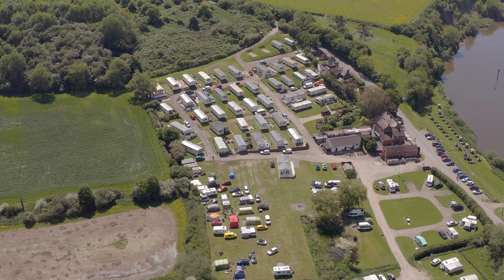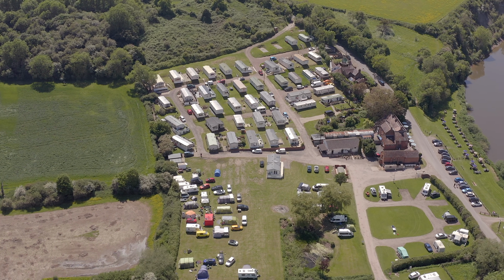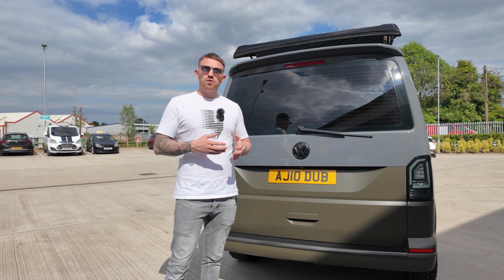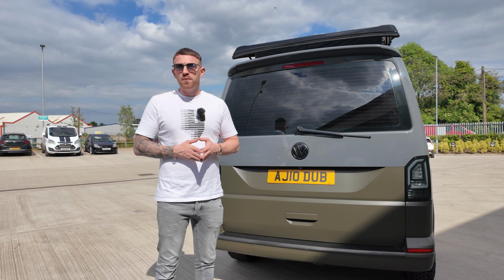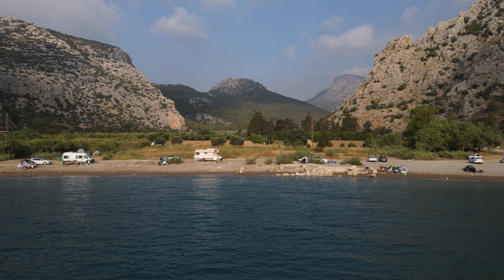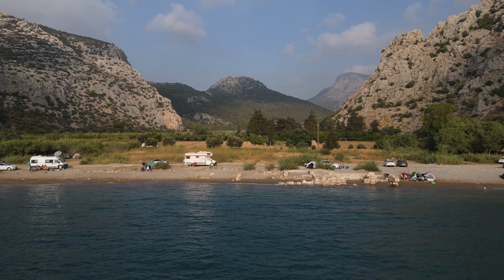We all know that campsites nowadays are very difficult to find with hookups, and they're always sold out quite far in advance. So if you come into the weekend, you might just want to pop out on an unexpected weekend away, but you can't find a hookup site. Having a solar panel will give you that flexibility to go to campsites or wherever you want to go wild camping without the need of a hookup.